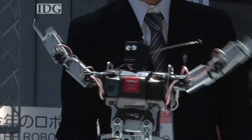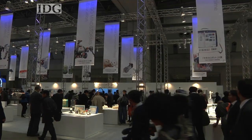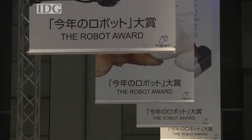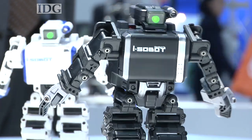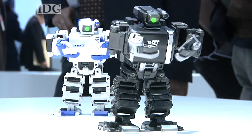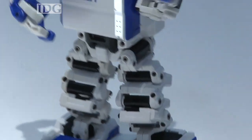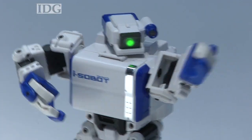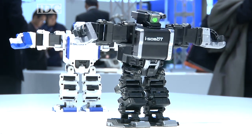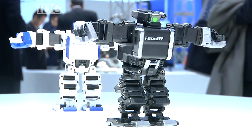Some of Japan's favorite robots are among the attractions at this year's International Robot Exhibition that began on Wednesday in Tokyo. The bots, all past winners of the Robot Awards, include Tomy's iSobot, the 2008 grand prize winner and the smallest bipedal humanoid robot at 16.5 centimeters high. Its custom moves and kung fu poses come courtesy of some 17 servo motors.